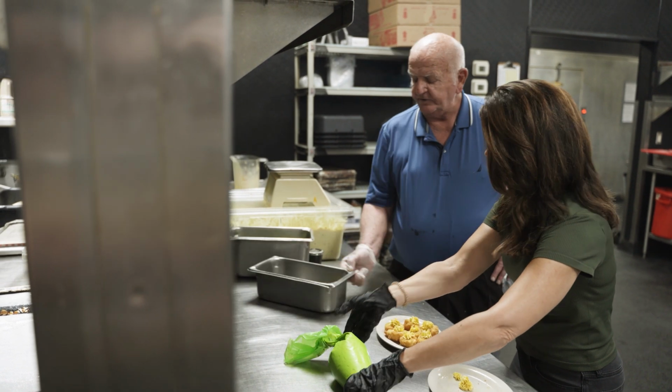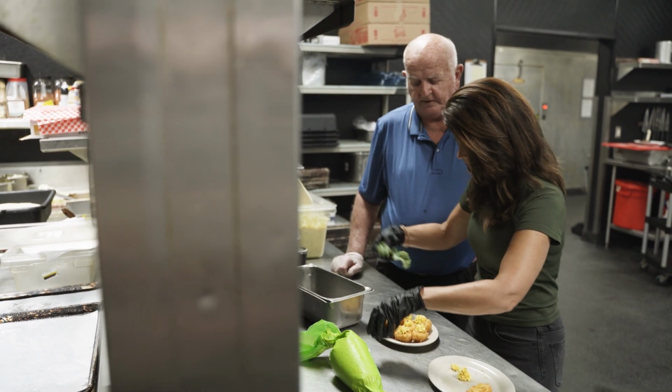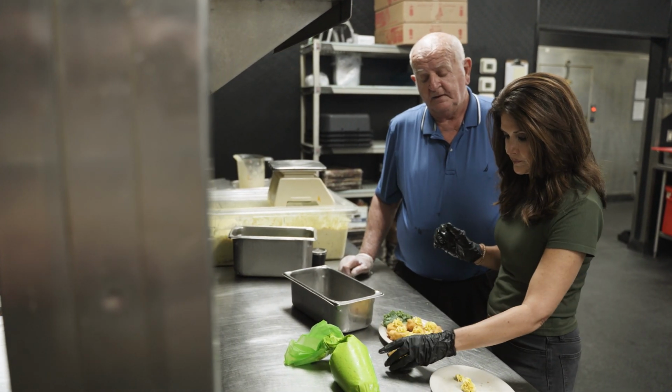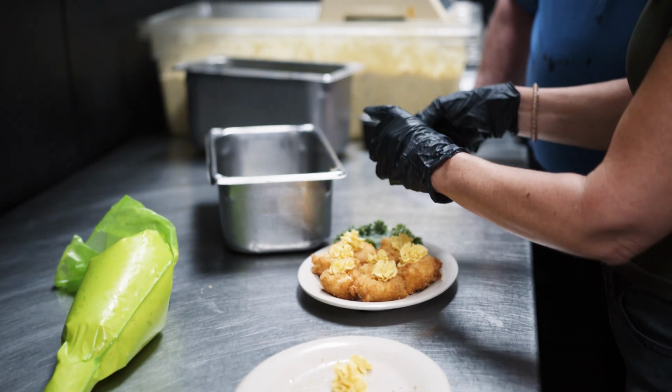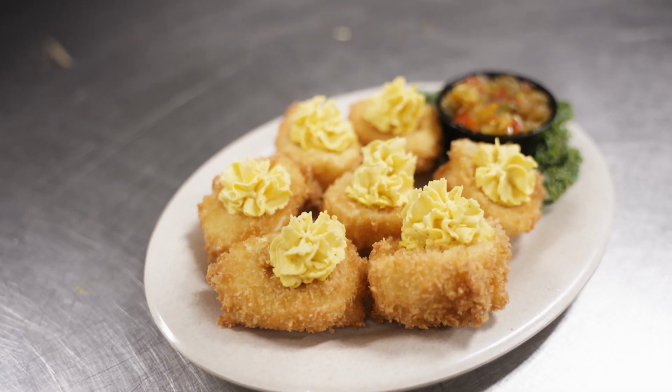Okay, now what you're going to do, you're going to take a small piece of kale, put it on the end of the plate, just kind of for a little dressing. A little decorative. Right. And then we serve it with a cup of our homemade chow chow. A little bit of that on each of those eggs makes them wonderful.